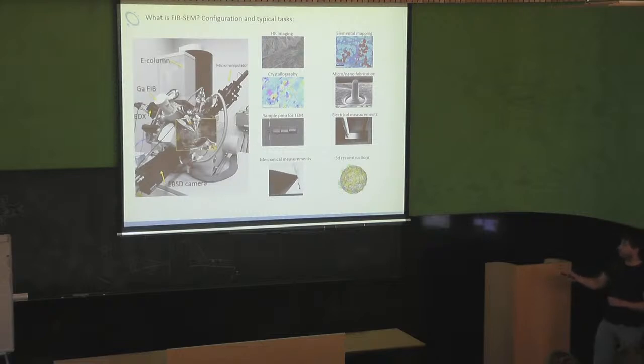And here we have an electron column, which is used for making high resolution images, and a liquid metal ion gallium-based column. This column we basically use for precise cutting of different materials, for TEM sample preparation, fabrication of different nano or microstructures, and so on. Also, we have some analytical tools on this machine.